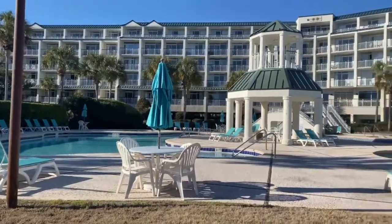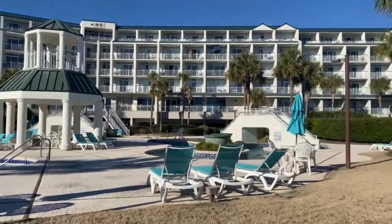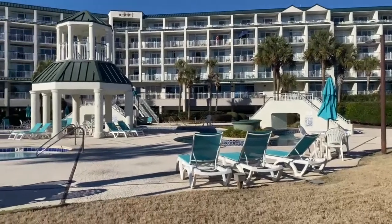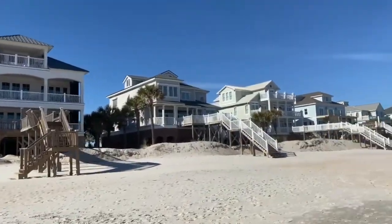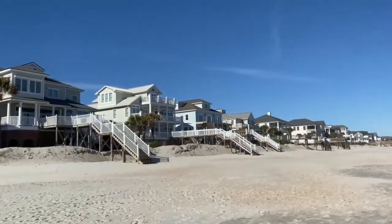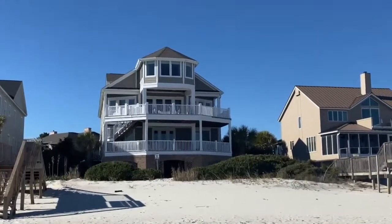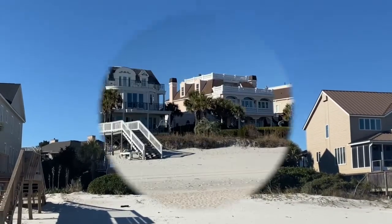So this pool and this portion of the rooms is called the Bridgewater. It's a little bit of a different feel, no kids stuff out here. A little more of an adult type lounge. This house is goals.